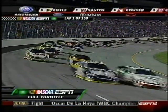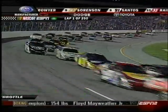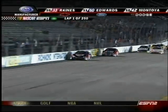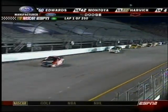Sounds like a lot of chaos on the track, but it's all controlled chaos. Denny Hamlin has the lead after lap number one. Matt Kenseth in second, Shane Huffman in third, Jeff Burton and Dave Blaney round out your top five.